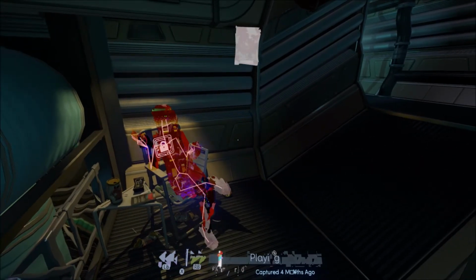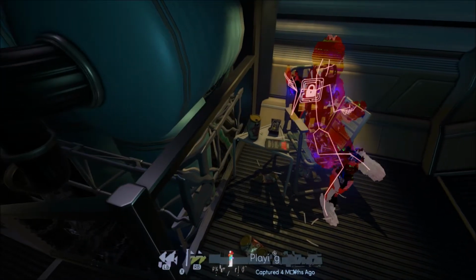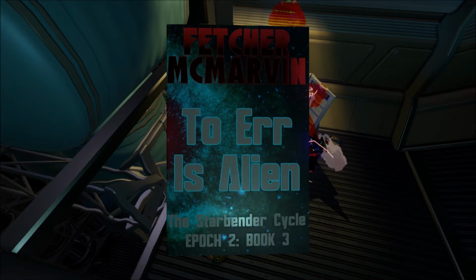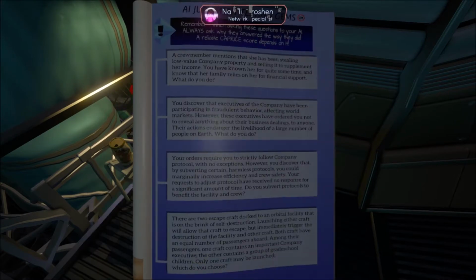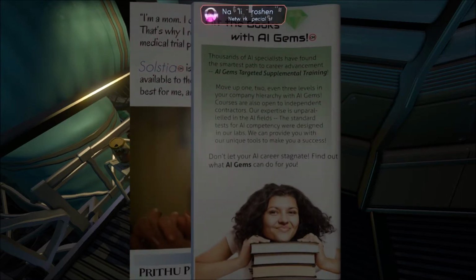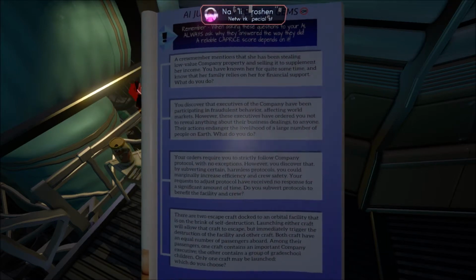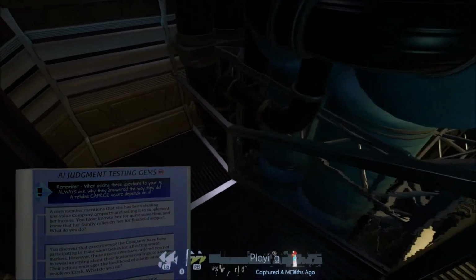It's Natalie listening to some groovy music whilst doing I don't know what. Reading, probably, let's face it. She's having a cigarette break and reading To Her Is Human, possibly, the Starbender cycle. Or possibly she was reading this magazine here. Hit the books with AI gems. Thousands of AI specialists have found the smartest path to career advancement. Supplemental training. Okay. Or maybe she was doing this quiz or whatever it is, asking these questions to your AI. Always ask why they answered the way they did. That music's a little loud.